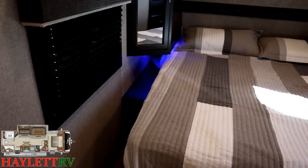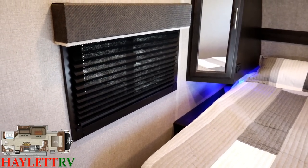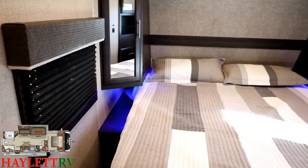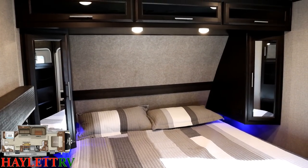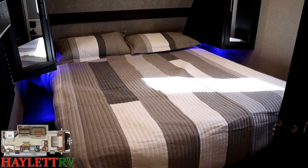Where do we want to go from here? You see that you're getting the same shades here in the bedroom that you get in the living room area. They don't start to scale down like some brands are commonly doing. And since the ceiling is so tall, they can give you a nice size overhead cabinet that isn't going to be a head knocker.